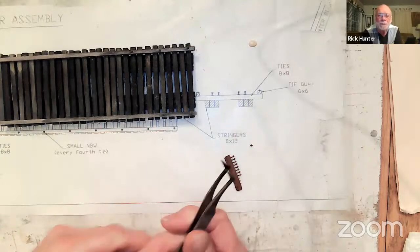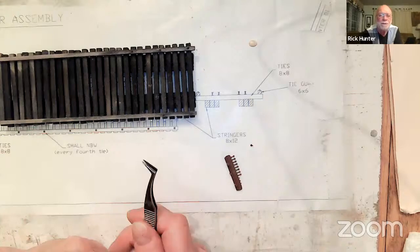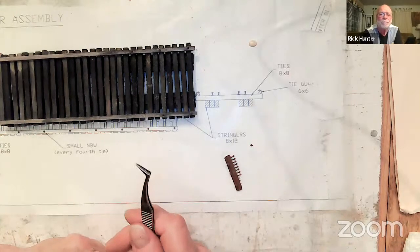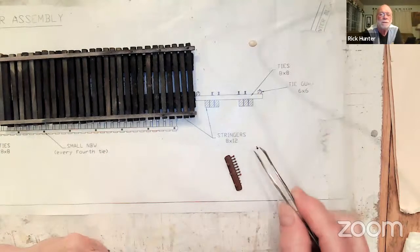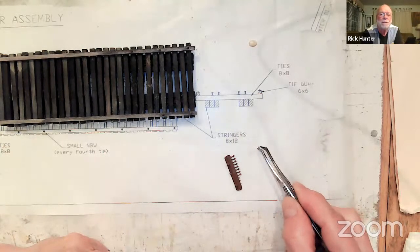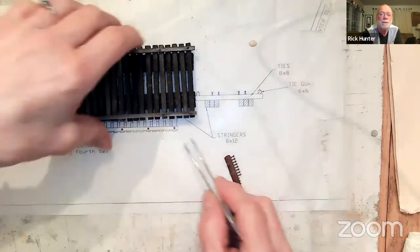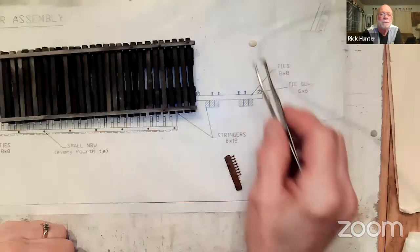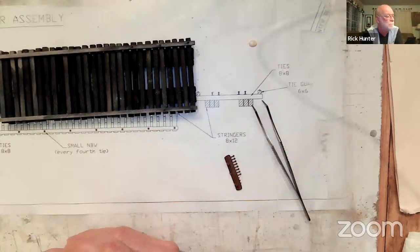Just make sure those points meet perfectly, and just do the same process. Even for the little ones, that's what I do. I just pick them up under the head, just like that, and pop them in the glue. And I just shot that one across, but just pop that tail in the glue and pop it in the hole. I can't give you any other tip other than that.